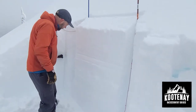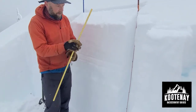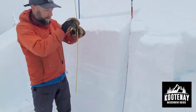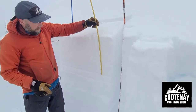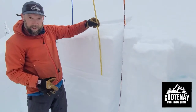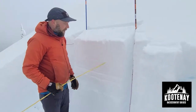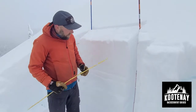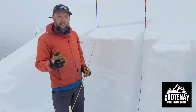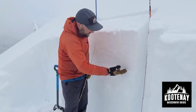So what we have going on here is all of this amazing pow in the top 40 centimeters or so. This last storm, everyone's been shredding inbounds, down about 40 centimeters is this last snowfall that started on January 26th. And it's warmed up a little bit, so this snow on the surface here is starting to slab up. And the unfortunate part of this whole thing is that there is a significant layer of surface hoar.